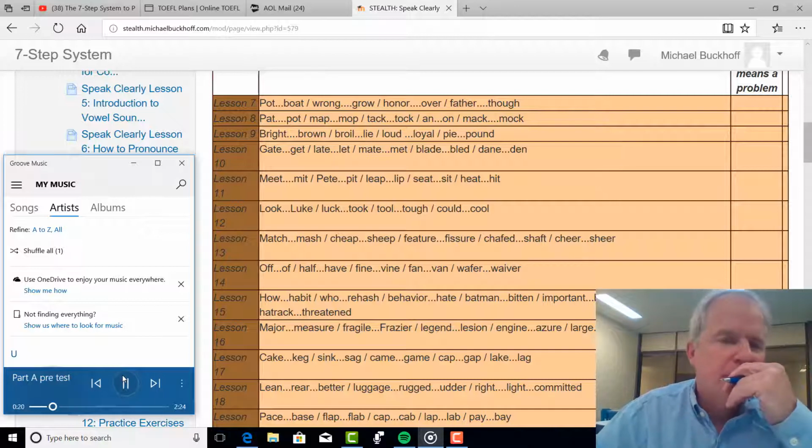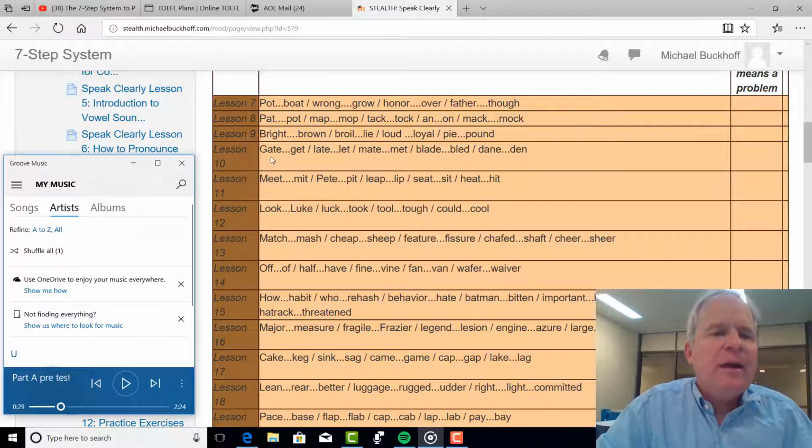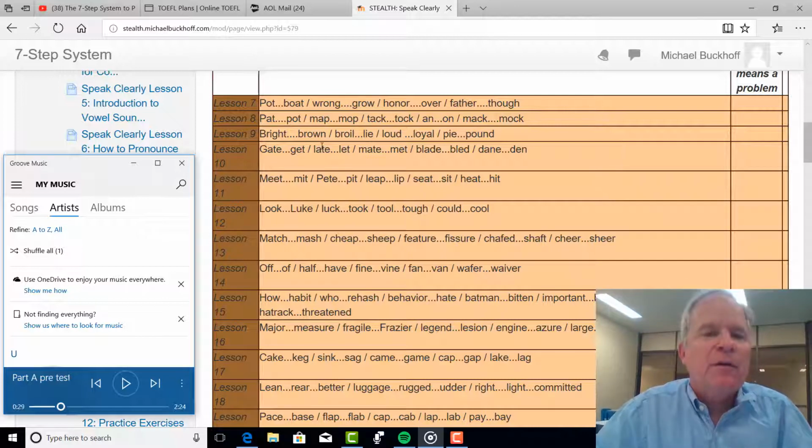Loyal, lie, loud, loyal, pie, pound, gate, get, late, let, made, met, blade, bled, Dane, den. Okay, and this one again, it's the longer vowel sound you need to differentiate. So you have gate, get. So make sure that longer vowel sounds longer. Late, let.